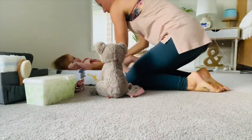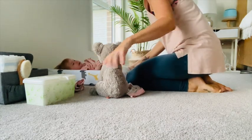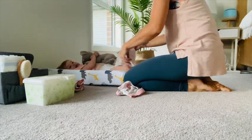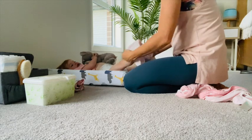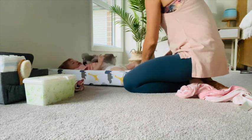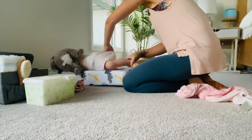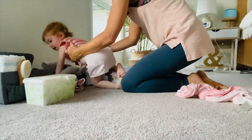And as you can see here, real life, it's a struggle to change her lately. She just does not like laying down, getting her nappy changed. It's just a real mission. It's a job in itself. But anyway, obviously you get there and you get it done. So I'm just dressing her now and then she'll sit down and have breakfast.